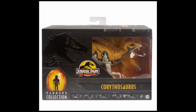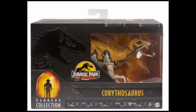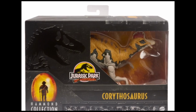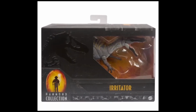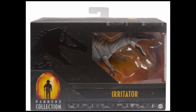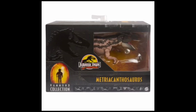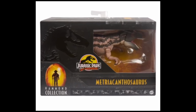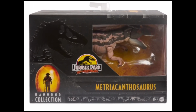But yeah, that logo, man. What's it going to be? And all the dinosaurs on the back of the box have an image of them from the movies. So what will they use? That is what I want to know. I really wish they showed the box in the video, because damn, that is probably the number one question on my mind. I hope someone reveals it soon. Fingers crossed, hey? But yeah, here are the boxes: Corythosaurus, Metriacanthosaurus, and Irritator.